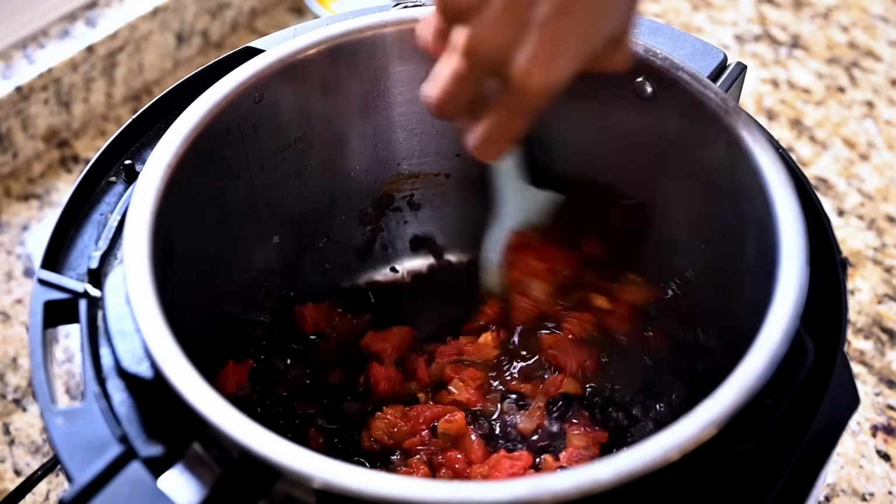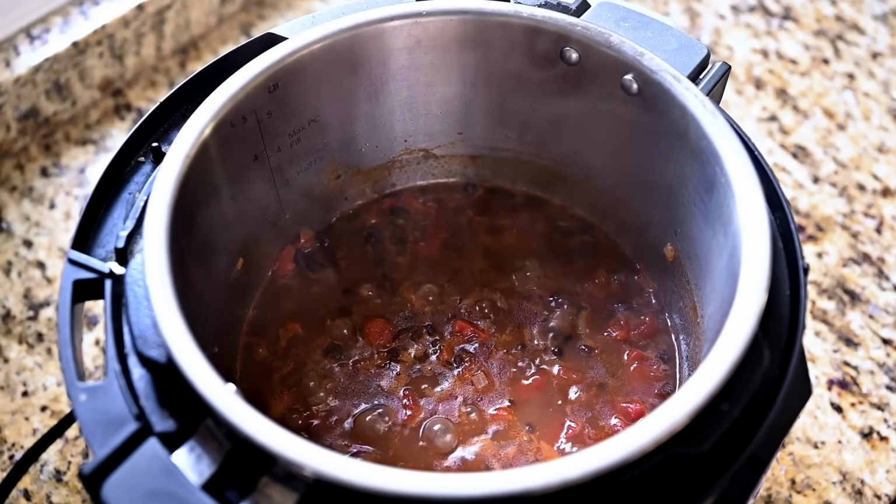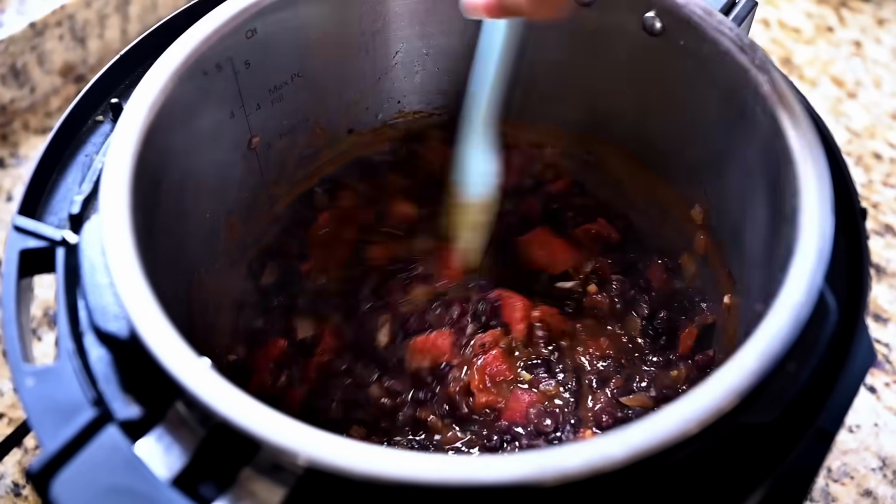Of course, if you don't have an Instant Pot, you can totally cook the beans on the stove or even use canned beans. But cooking your own beans from scratch will always save you money. I used the saute setting on the Instant Pot to rapidly simmer this until it thickened up. It took about 15 minutes.